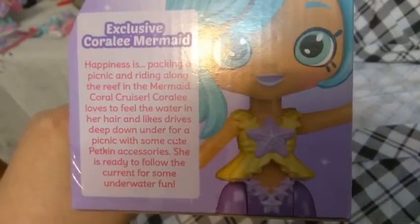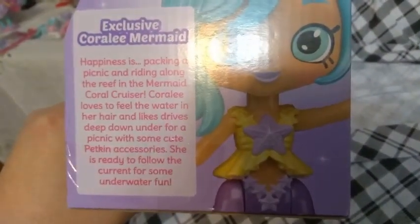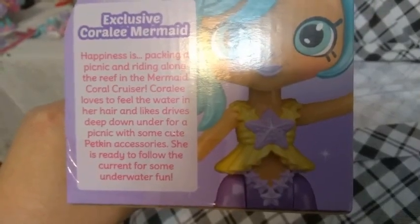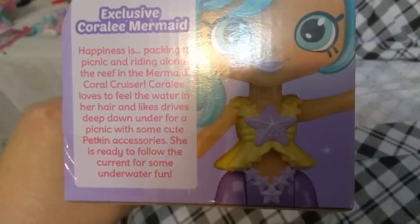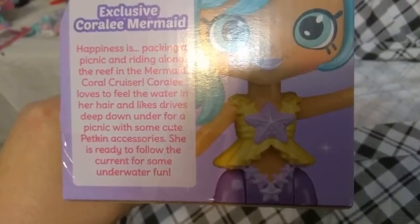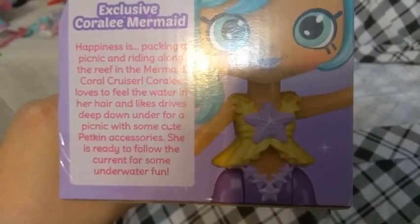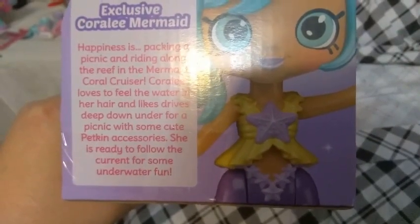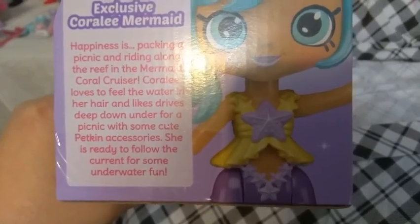Happiness is packing a picnic and riding along the reef in the Mermaid Coral Cruiser. Coralie loves to feel the water in her hair and likes to drive deep down under for a picnic with some cute Petkin accessories. She is ready to follow the current for some underwater fun. So that's a close-up of her on the side.